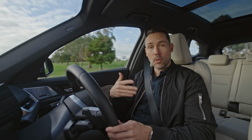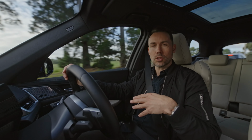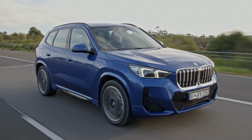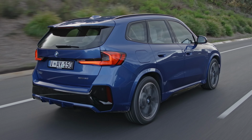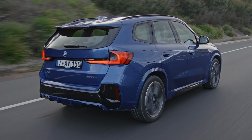As this is a dual motor, it'll compensate. I think the split is 55 front and 45 rear weight distribution. So it does still kind of keep that moniker of a really fun driving machine. I have to say I was quite impressed with how it felt just going through those turns. So I think that if that's the kind of thing you're looking for, you can still have a bit of fun with this, not just cart people around.